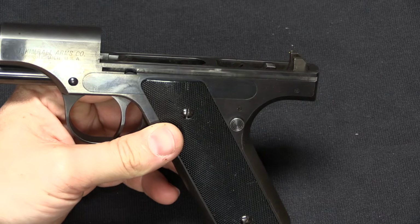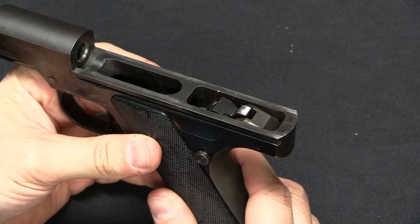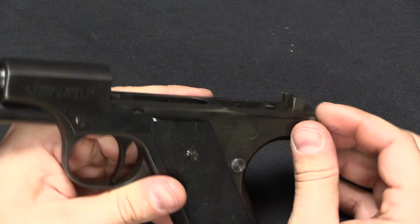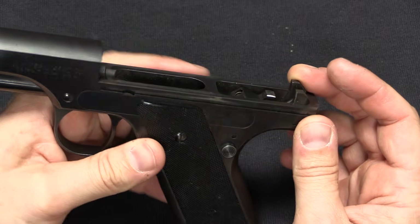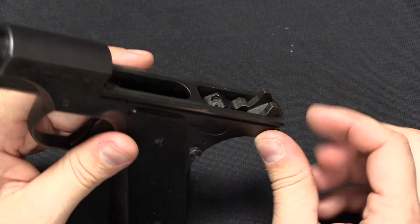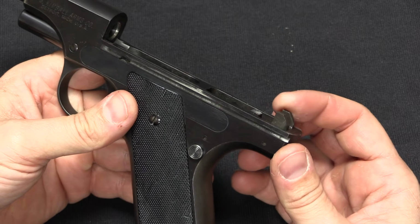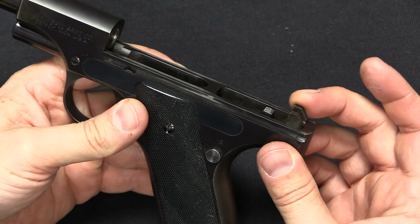Now, I have not been able to find any documented cases of that actually happening, of anyone being hurt by this, but that was the concern at the time. Now, if you're wondering, what on earth happens if this falls down while the gun's ready to fire, rest assured it can't, because the two recoil springs are pushing against it. So as long as the gun's assembled, this is going to be in this position.